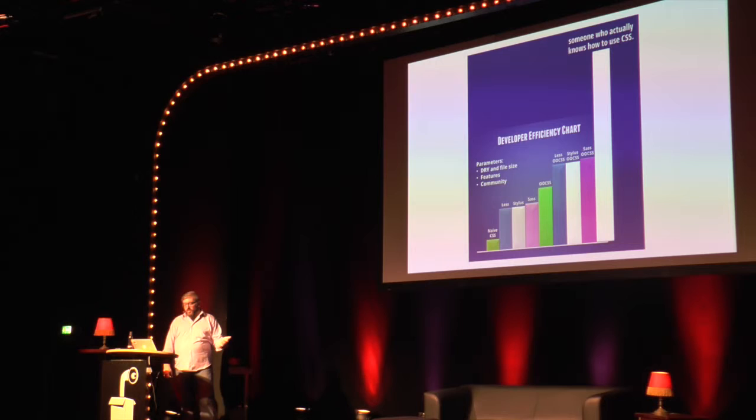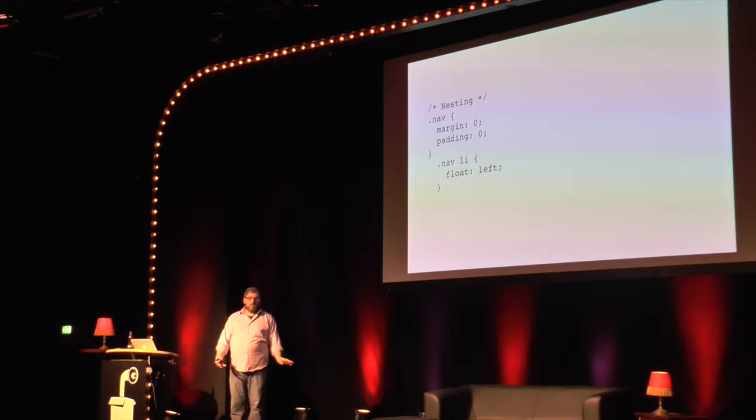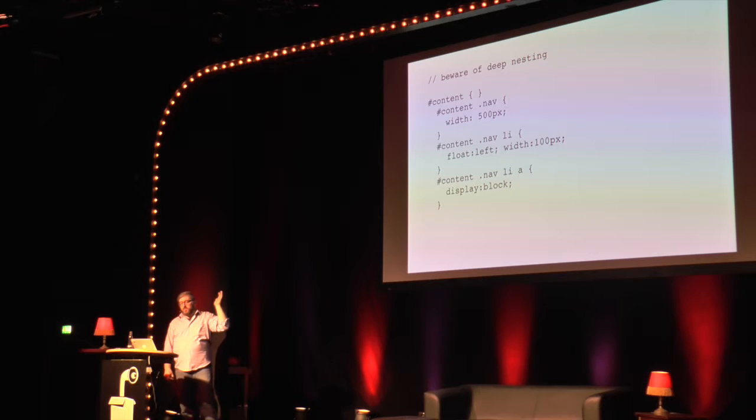So I can use nesting, and in this example, it works great, right? The generated CSS that I have is beautiful, nice and small, simple. I love it. But when we start getting into this deep nesting, we start creating these long selector chains, and our depth of applicability between that link that I'm styling and the container it needs to be in becomes really deep.